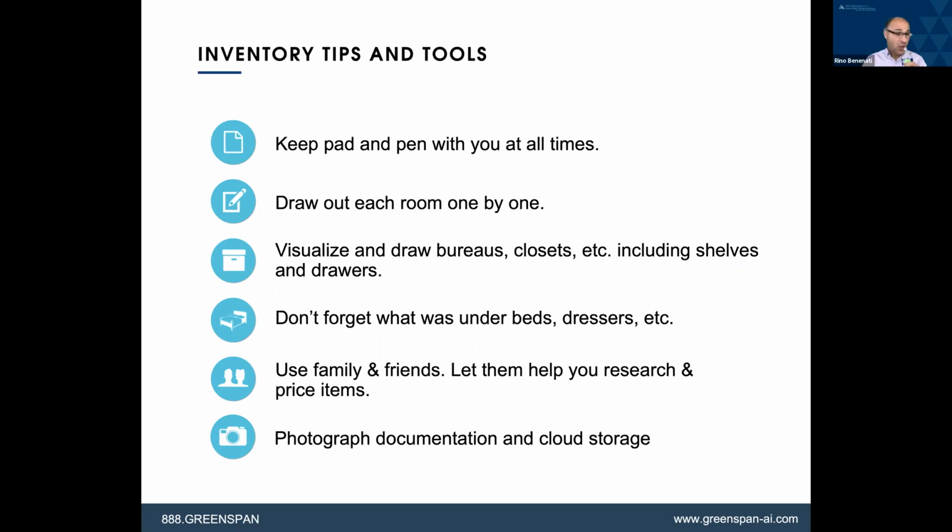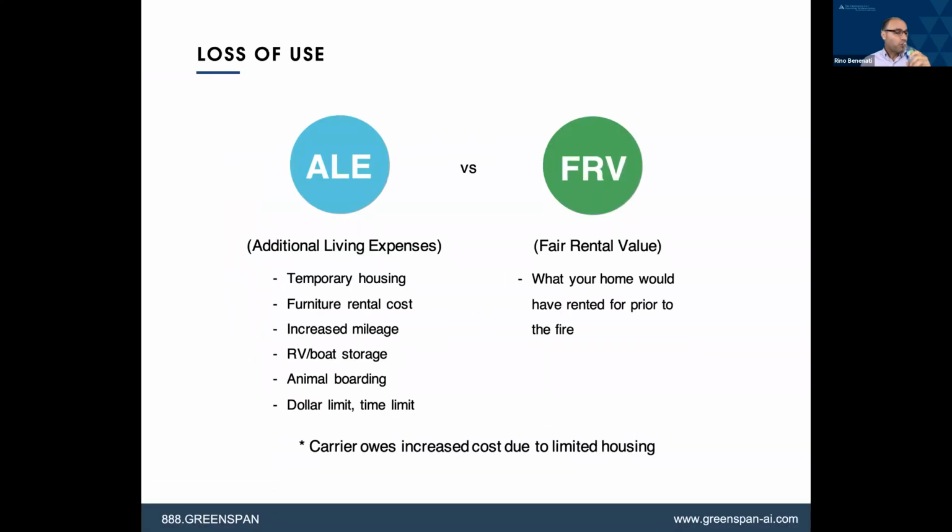Next slide is the last and final bucket of coverage, loss of use. The blue circle, ALE, is the additional living expense. And the green, of course, is fair rental value. We're going to do the blue first, the ALE.